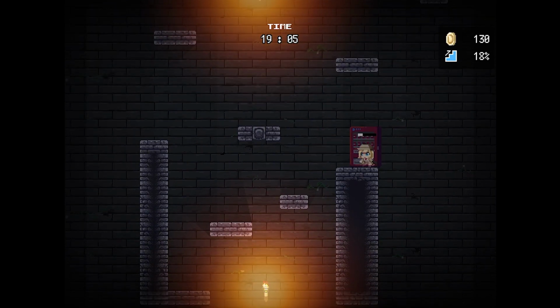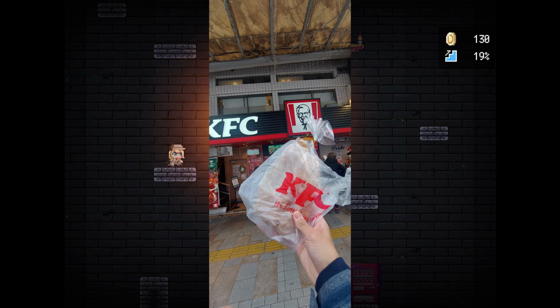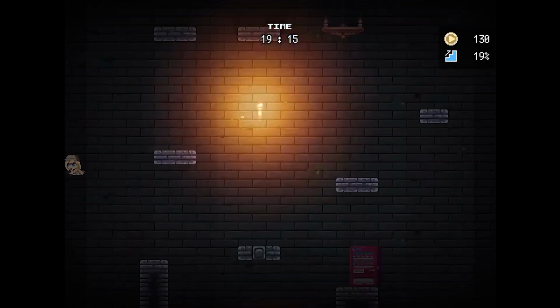Afterwards, I headed to Shinjuku and went to the KFC from Jujutsu Kaisen. I got their specialty chicken, Christmas chicken. It wasn't very good. It was definitely overpriced.